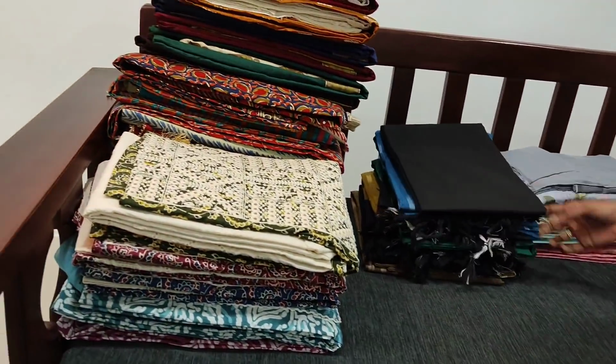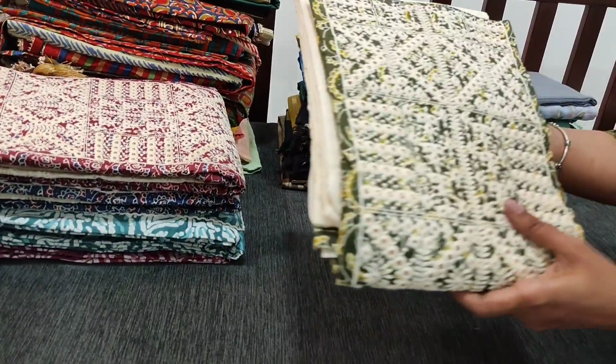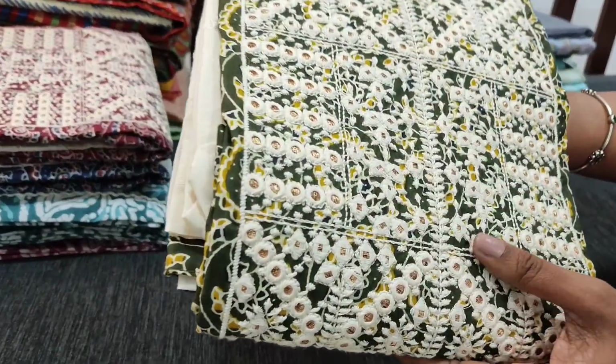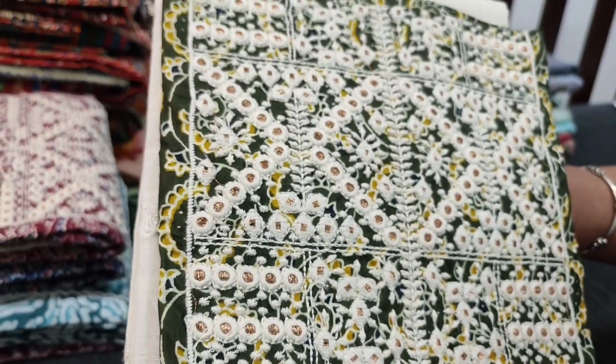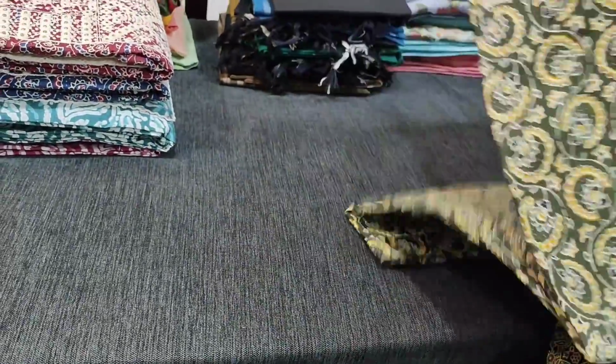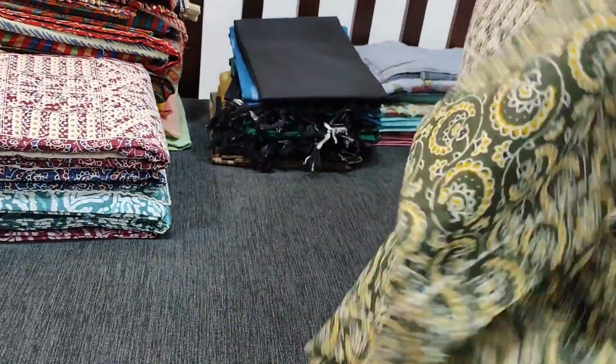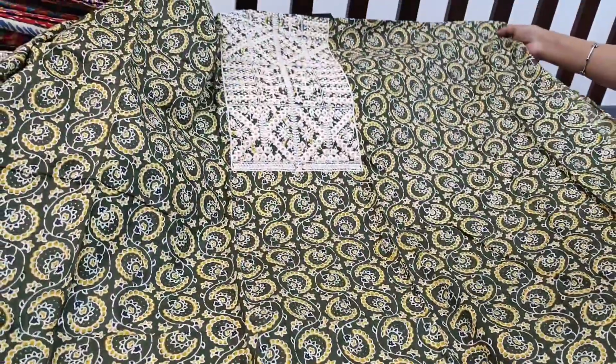Next we are going to see soft cotton collection with beautiful embroidery work that comes on the yoke part. We have a very rich embroidery work. It's a printed soft pure cotton dress material. The color is dark olive green with printed all over. Very soft and comfortable fabric for summer.